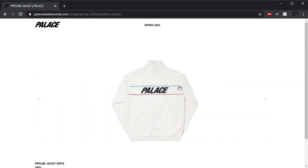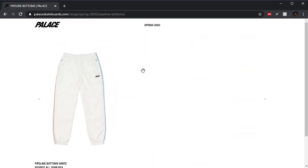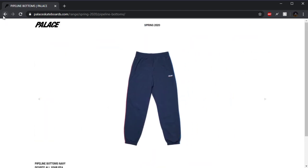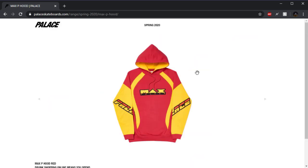Pipeline jacket, more like basically a jacket, whack. They do stuff like that every collection. I'm tired of seeing it. And the stuff that goes with the Max P hood. So I get major dirt bike, motorcycle, motocross vibes from this one.